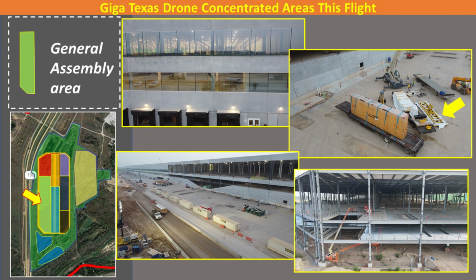We move to the general assembly area and we see a lot of activity both on the inside and the outside, as you can see on the leftmost photos. The upper right hand corner photo, the yellow equipment, that is for the production line for the final general assembly, and that's being moved inside to equip the area south of the windows, which is a big deal.